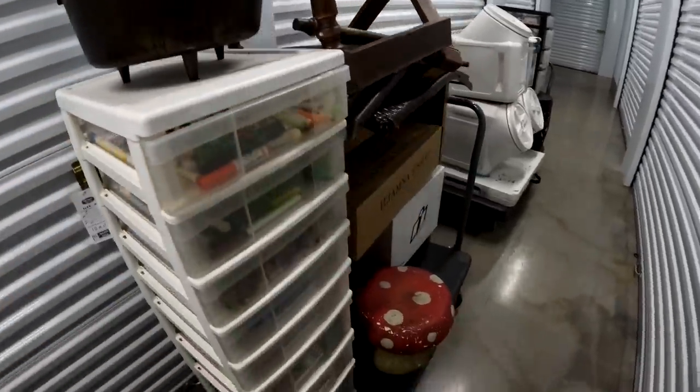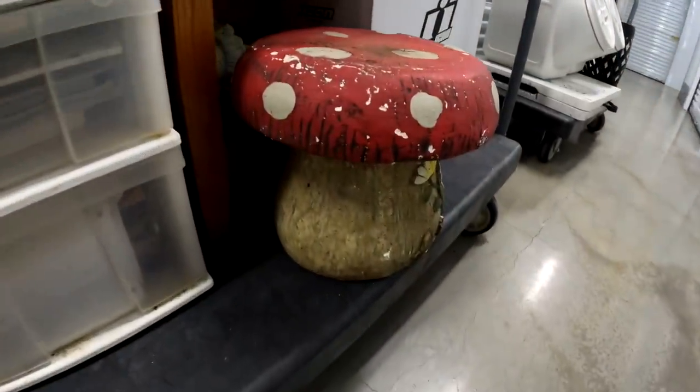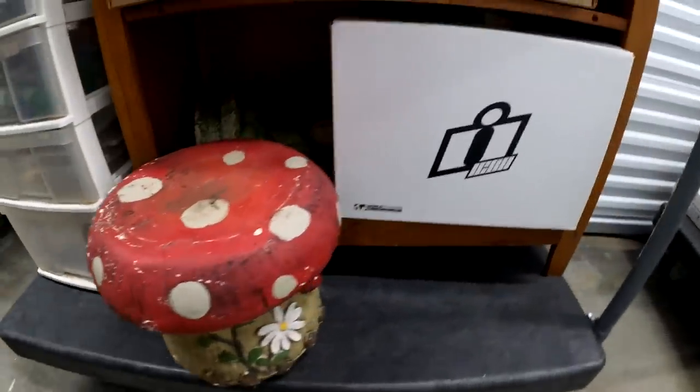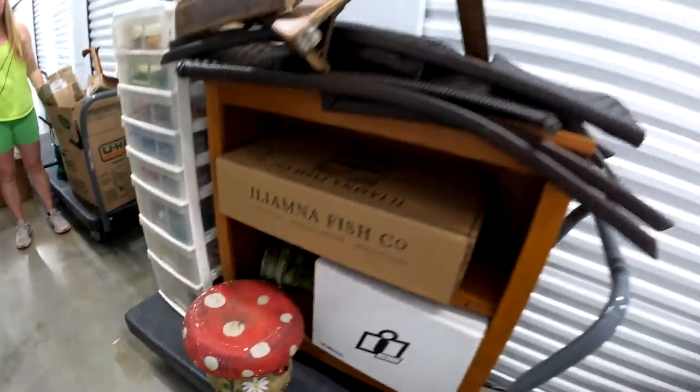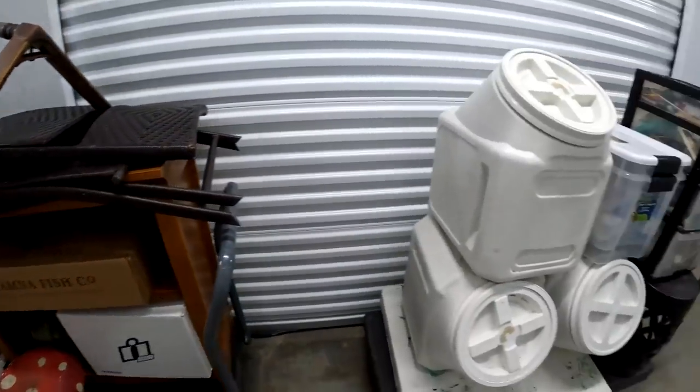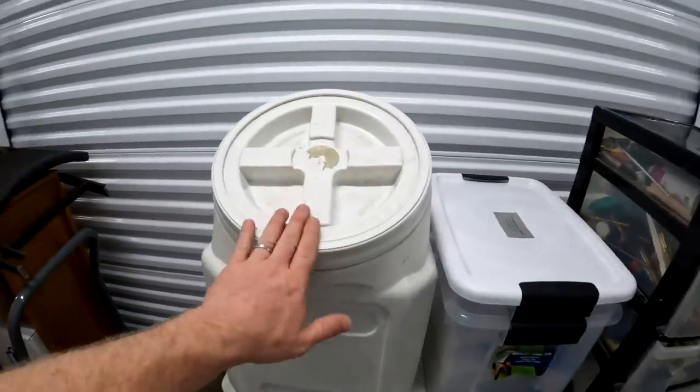It's heavy. Then we have the little mushroom. Look how cute that is. Did you see how cute this one is? That'll look good in somebody's garden. Yeah. Too bad I can't ship it though. It's too fragile. These things are actually worth some money, guys.